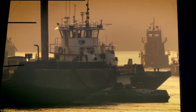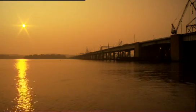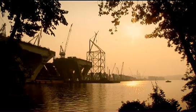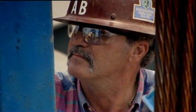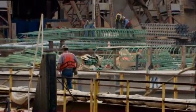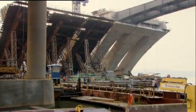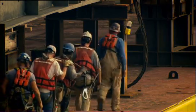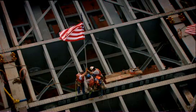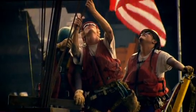The lift has to take place early in the morning when the tide on the Potomac River is neither rising nor falling. In charge of the lift is legendary bridge builder Hokie Del Costello. It's a big day for him because this will be his last bridge. Hokie's team of 22 ironworkers arrives at 6:30 a.m. to prepare for the lift. It's a symbolic moment.